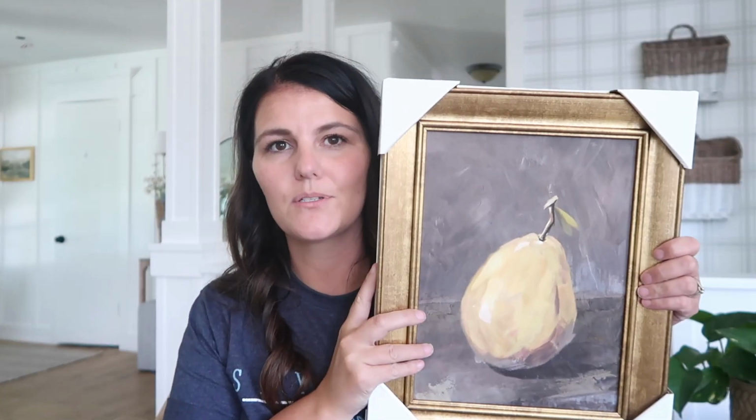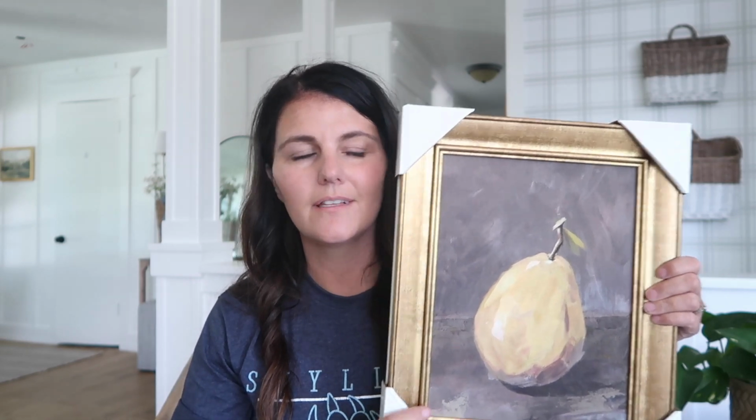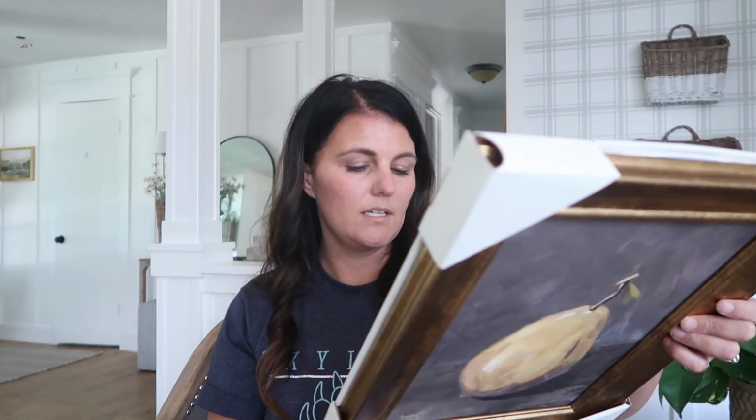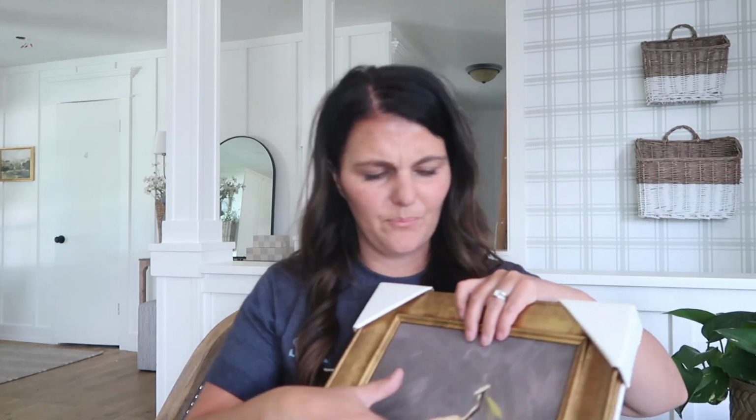Next up at Target, this came in the mail yesterday, and it is absolutely gorgeous. It is just the perfect tones for fall, and I cannot wait to style this in my kitchen. And this was $24.99, and I love that. I love the frame. The detail of the frame is really, really good. And it looks like a painted canvas. Like, it doesn't look printed on canvas, if that makes sense.